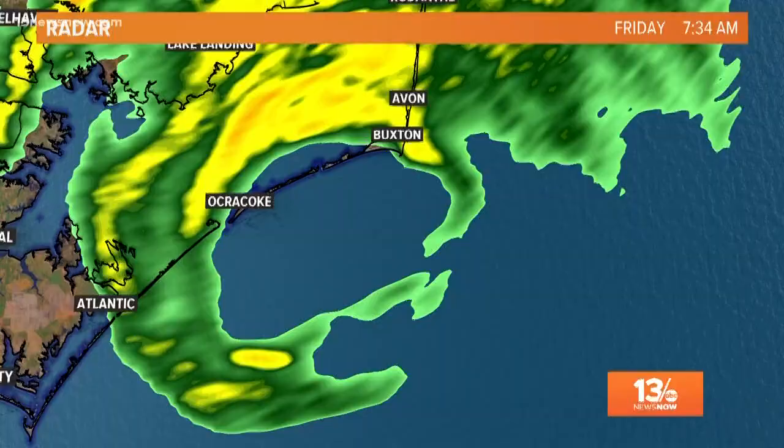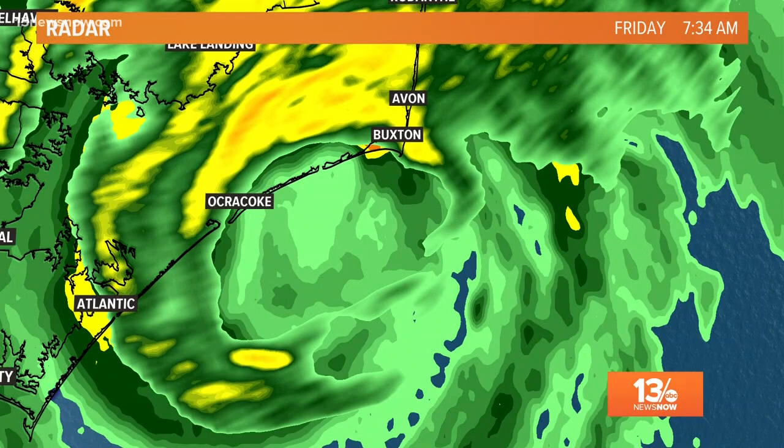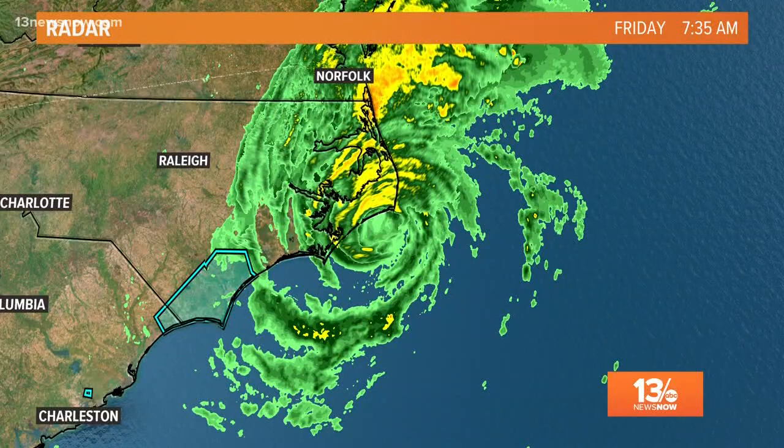All right, guys, wanted to start off with a look at the radar, where this thing is located. This is our live radar, so I can show you the composite. As a matter of fact, I'll add it on just so you can see how it fills in the south and southeast side of this thing. I'll pull back out there. That's what the hurricane really looks like when you combine all of the radar sites.